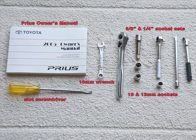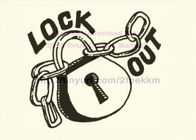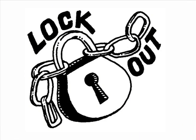If you can't find your owner's manual, you can download a copy at tinyurl.com/2FPEKKM. If your auxiliary battery dies and you are locked out, you can get in with your Prius mechanical key.